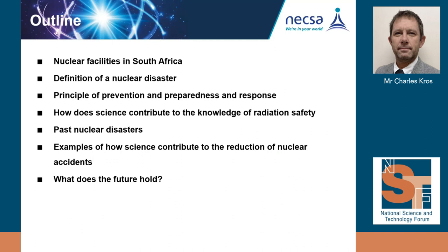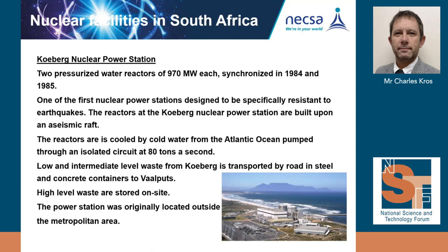So in South Africa, we have only three nuclear installations. Firstly, we have the Koeberg nuclear power station down in Cape Town, which you're all very familiar with. It's been in operation since 1984, 1985. One of its unique features is that it's built on an aseismic raft. It means it's built on an island which is almost independent from the seismology underneath it, which makes it very resistant to things like earthquakes.